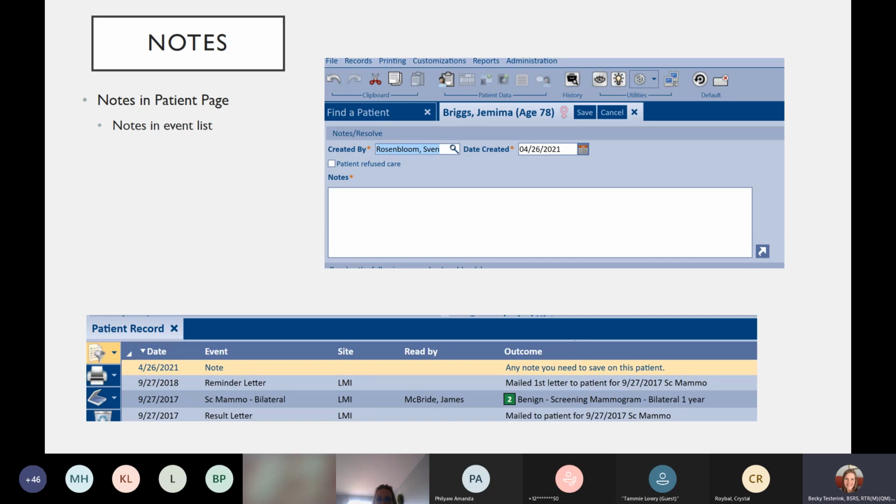But what I'm concerned about with this one is you can put anything in this note here and save it, and it appears just like it does below on the patient event list. So the date, it says note, and then any note that needs to be added to her history. So those are things that when you save it, that's there, and you will see it forever and ever on the patient event list.